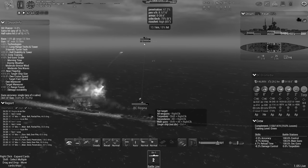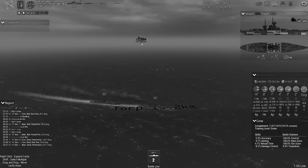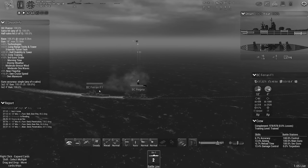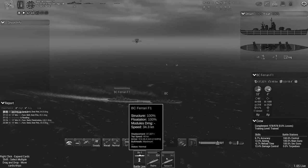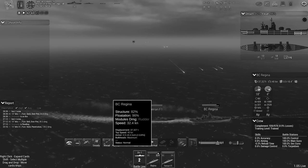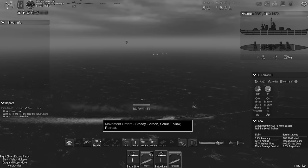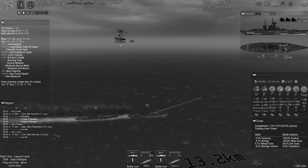Admiral's log. We've done it. We've sunk one of their battlecruisers. The battlecruiser sisters, Regina and Ferrari, worked together to see to the destruction of the battlecruiser Dromedar. We've shown that even with a small fleet, we can eliminate one of their mightiest ships. All that remains now is showing that we can even eliminate a battleship.